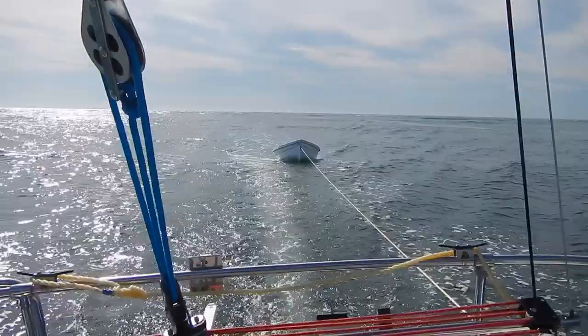The chart says the peak current is about 4 knots. So I'm headed west, and the course I'm making is east of south, and where that's taking me is into some rough water. So to avoid that, I guess discretion is the better part of valor, and we'll start the engine.